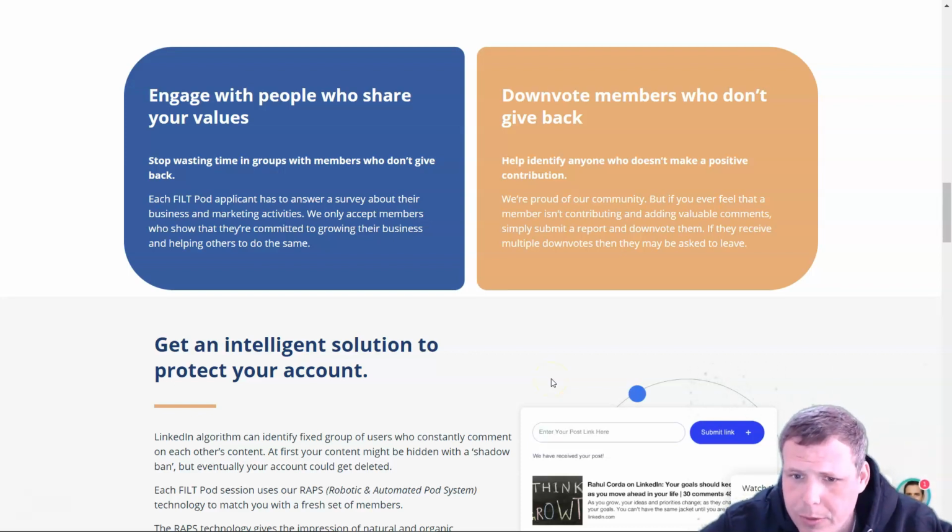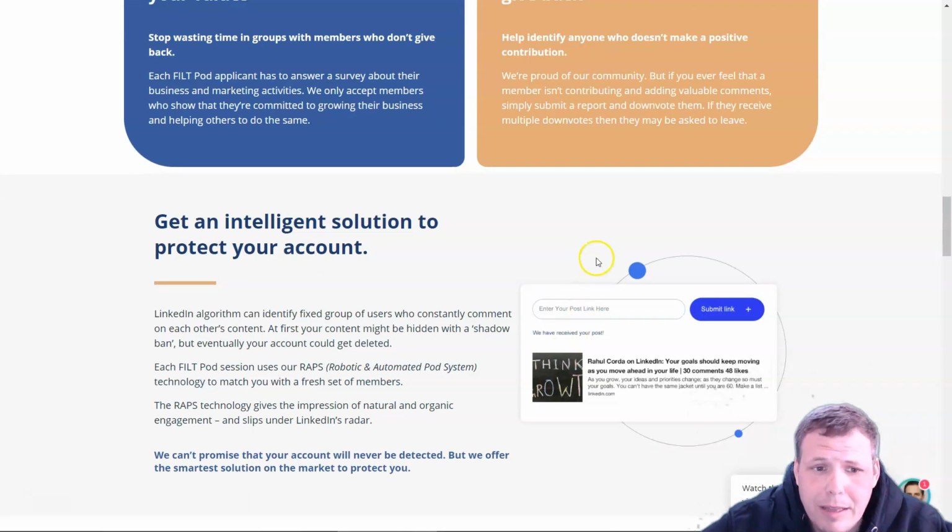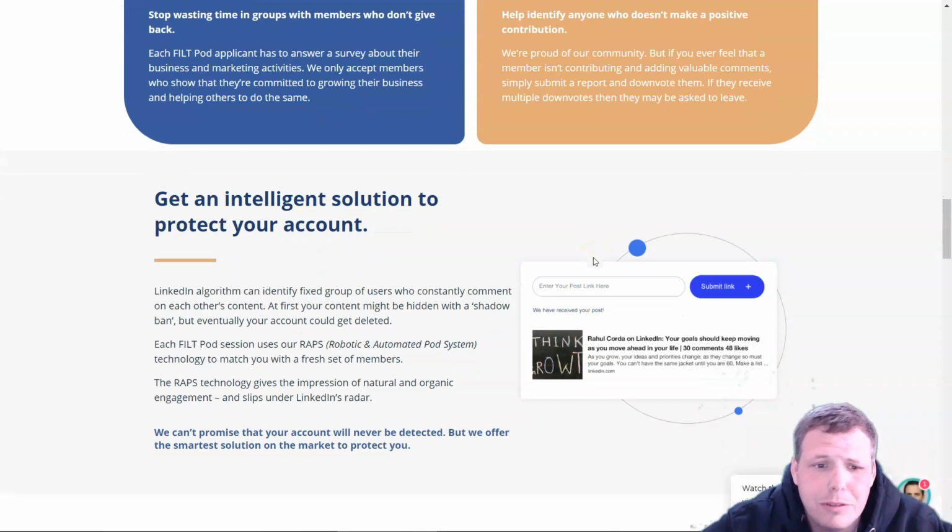They're proud of their community, and if you ever feel that a member isn't contributing and giving valuable comments, all you have to do is give a report and downvote them. If they receive multiple downvotes, they may be asked to leave. So now you're going to get an intelligent solution to protect your account.